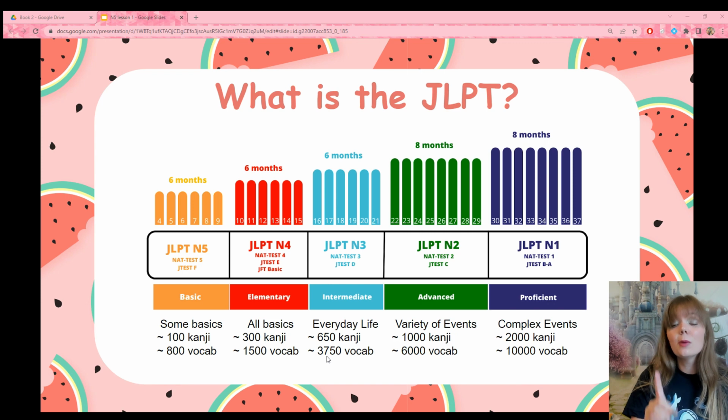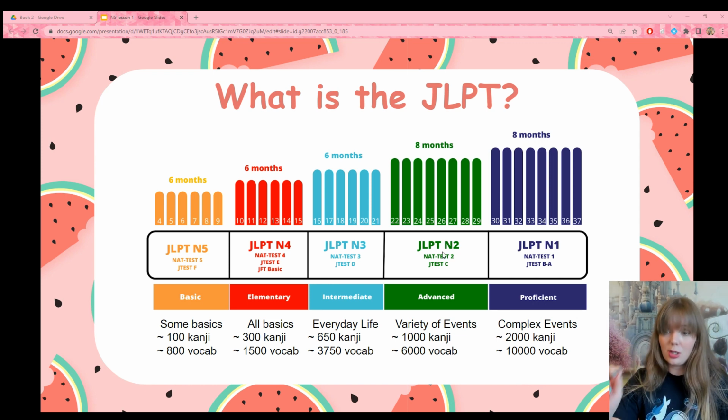It is. But it gets easier. The more kanji you learn, the easier it gets. You'll start to notice patterns and things. I promise it's not as scary as it seems. For most jobs that you can get in Japan, you're going to need the N2. That's going to be 1,000 kanji and 6,000 vocab.